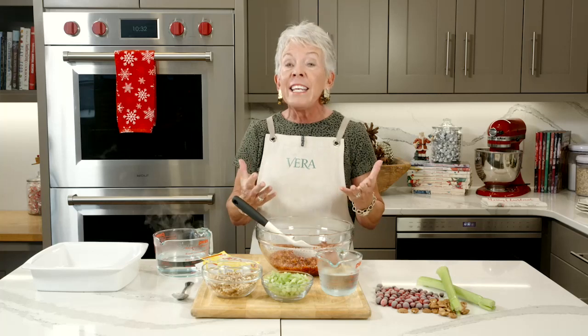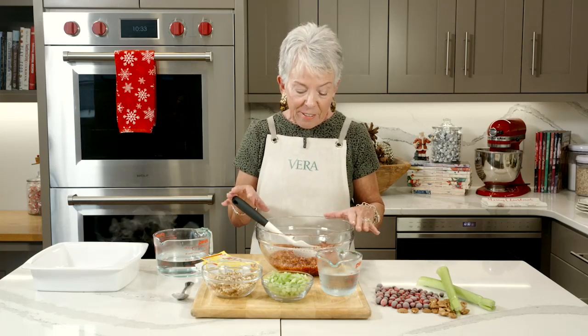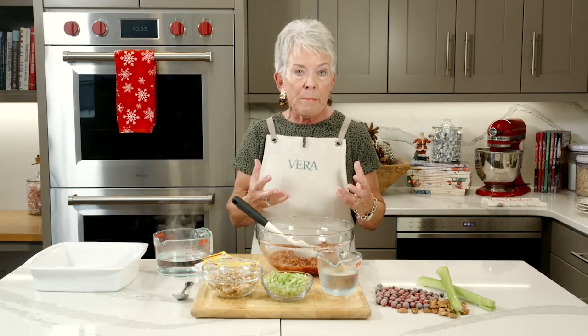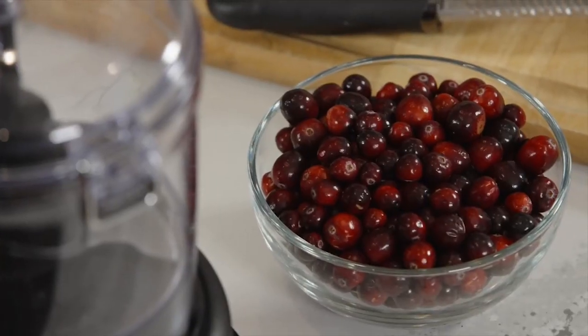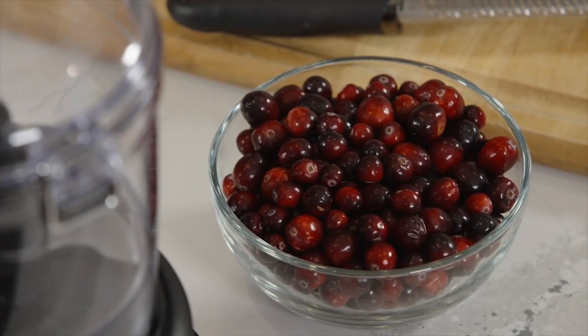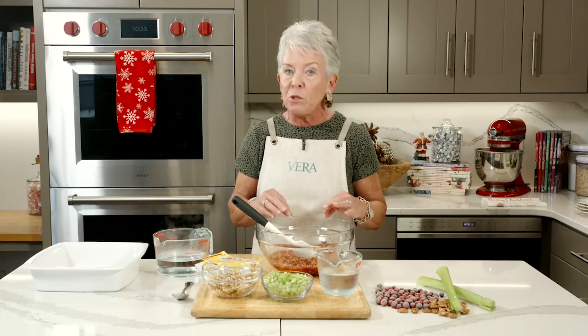All right, so it really isn't holiday, Thanksgiving or Christmas without this recipe at our house. So there's a little bit that you have to do in advance. First of all, the cranberries. Let me assure you that you can only get cranberries during the holiday season. So if you like this and you might want to put it on your Easter table, buy extra cranberries when you get them at the store. Just stick that bag in the freezer so you have them to make this recipe.